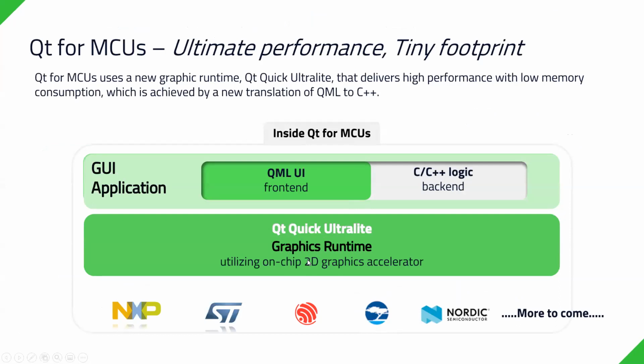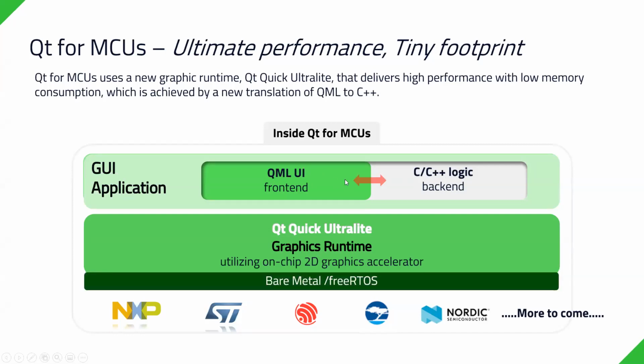This graphical runtime is running on the hardware layer, and on top of it you can already leverage the power of the QML language. So the UI on the MCU is also developed in the Qt frontend language, which is called QML. Your backend logic, connecting to, say, your IP stack, your Bluetooth stack, or input/output, you can very easily do with the C++ integration. So QML and C++ are very nicely integrated. I will try to show you this integration during my demo.